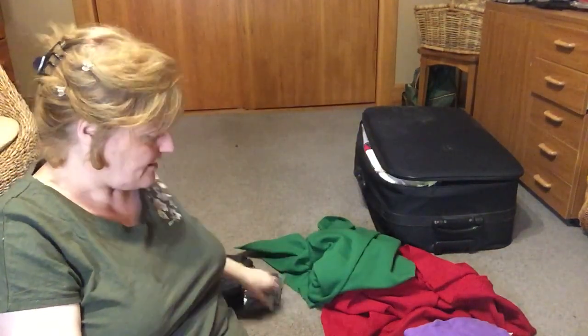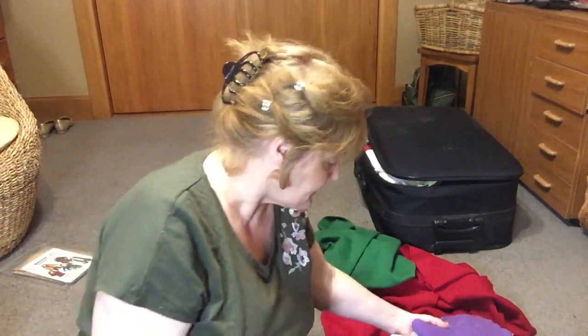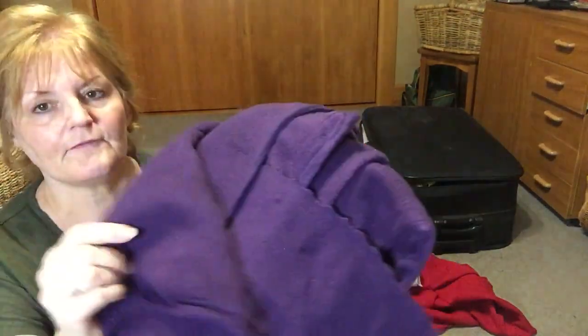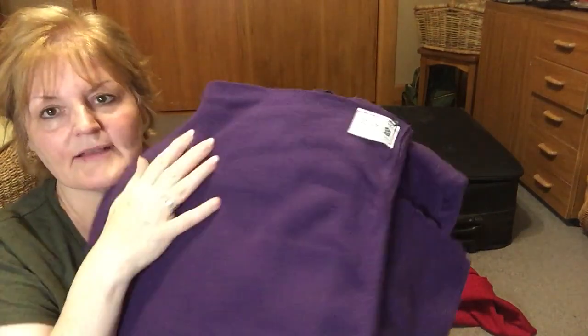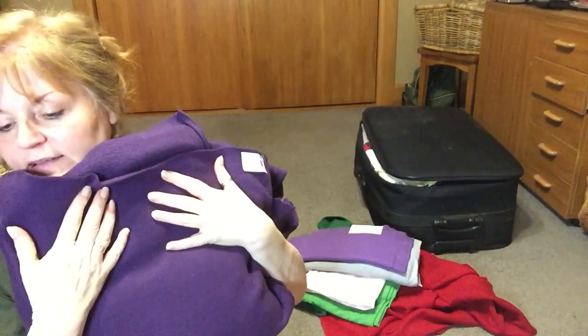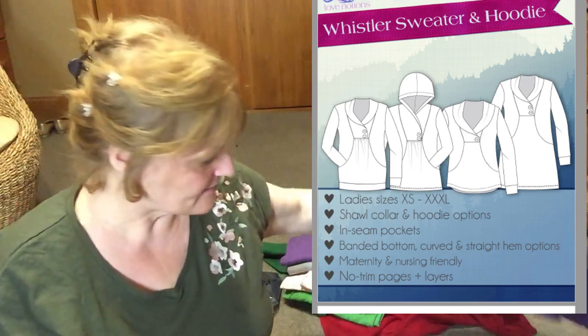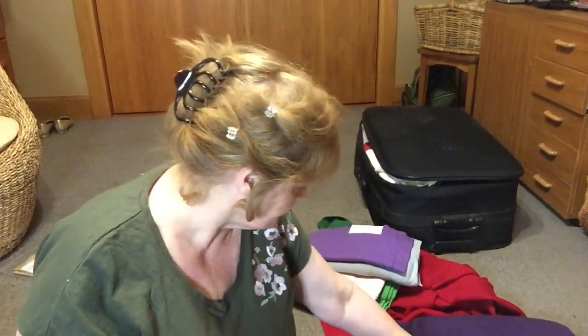I've got other things here. This pile, that one here is a nice piece of fleece, and I might make a sweater top out of that. I haven't printed it out, but Love Notions have got, I think it's called Whistler or something, and I bought it in a sale, so I might use that to make that sweater.